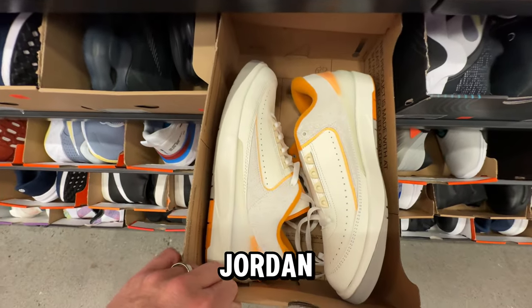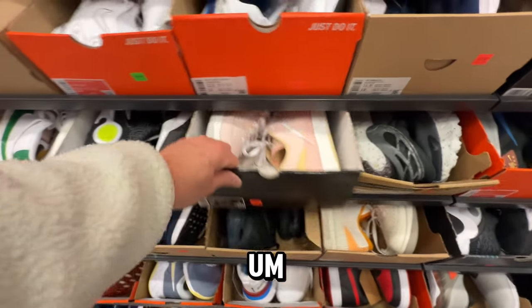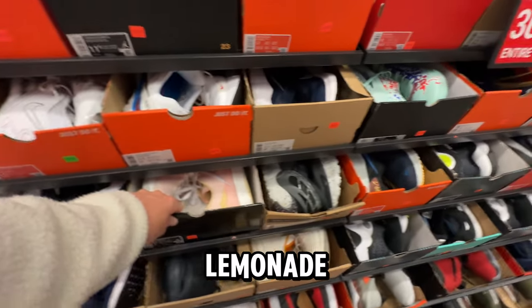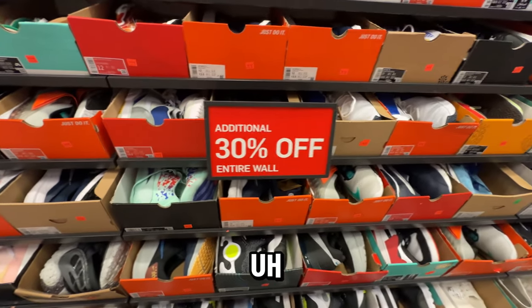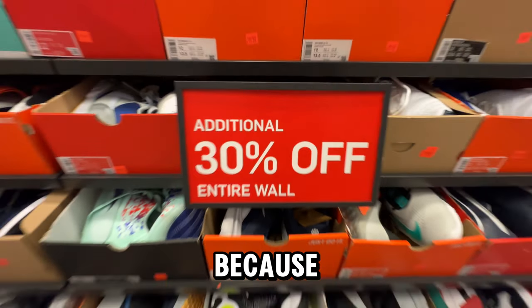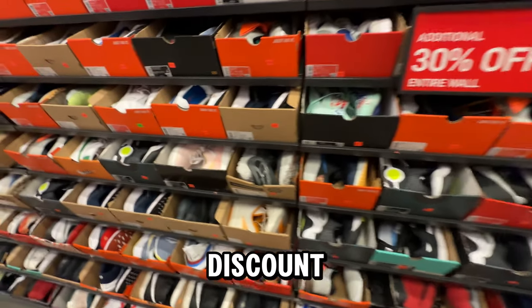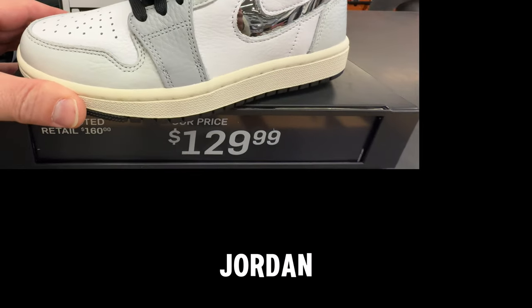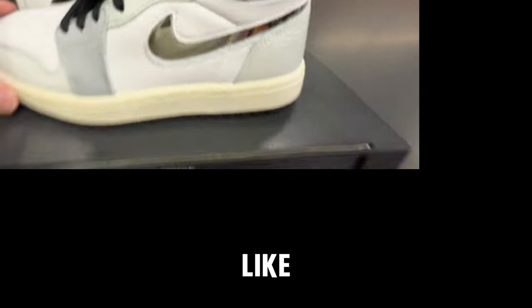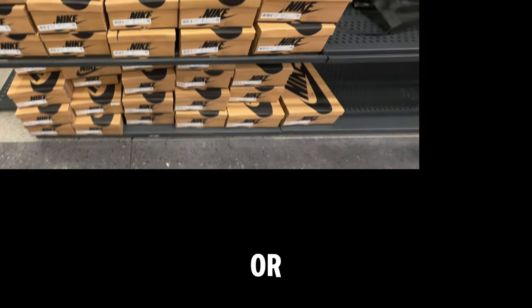Some Mango Jordan 2s. On the hash wall, which I believe today is getting an additional 30% off, the Pink Lemonade 2s. Yeah, 30% off. Yes! I'm glad they brought that back because it has been going no discount for 3 weeks, roughly, I want to say. Here's a Jordan 1 High at 130. It's one of the Zoom Airs, so it's got an extra air pocket in the heel, I guess. They're supposed to be a little bit more comfortable. Who knows? That's it, and we're out of here.